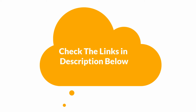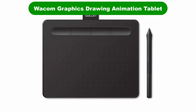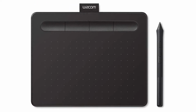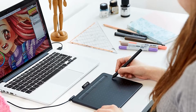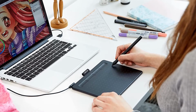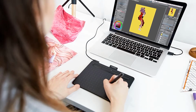So, let's get started. Number 1. Our overall best for the money pick is Wacom Intuos Graphics Drawing Animation Tablet. Wacom has been developing innovative premium pen tablets and displays to help you unleash your creativity for the past 35 years. The brand offers easy-to-use digital solutions with creative software applications.